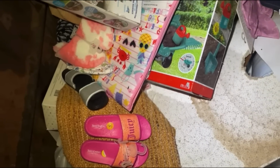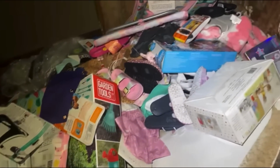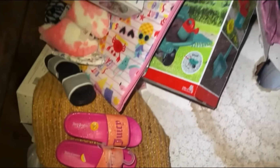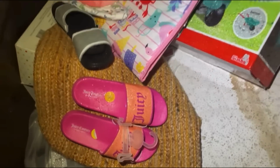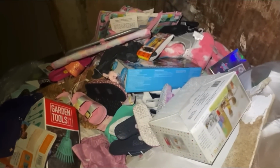I just pulled up to my TJ Maxx and look at all of this stuff. It's been raining a little bit, but it's filled with a bunch of stuff like Juicy slides. Looks like a bunch of kids stuff, but let's see what we can find. This dumpster is full. This is the corner, and then that whole corner is full. I'm so excited to see what we can find.